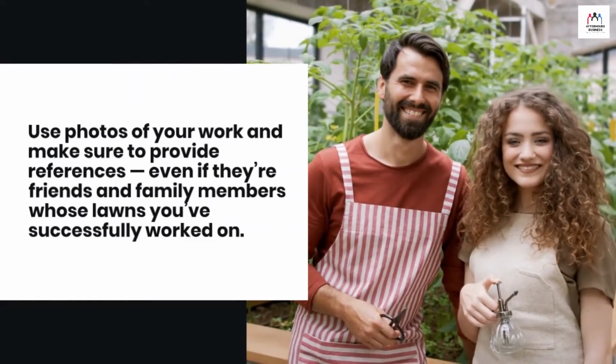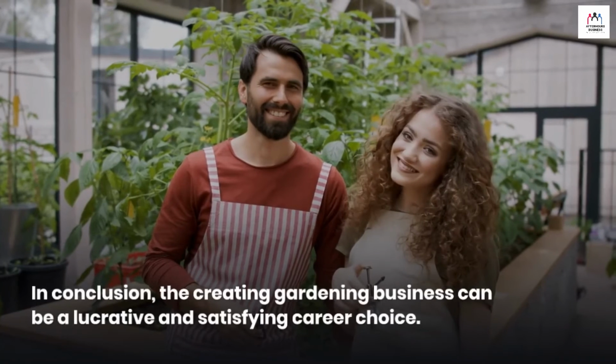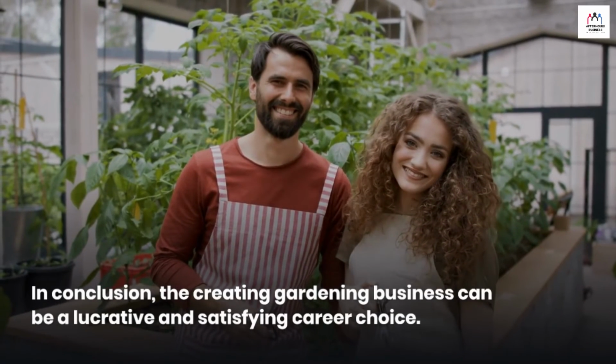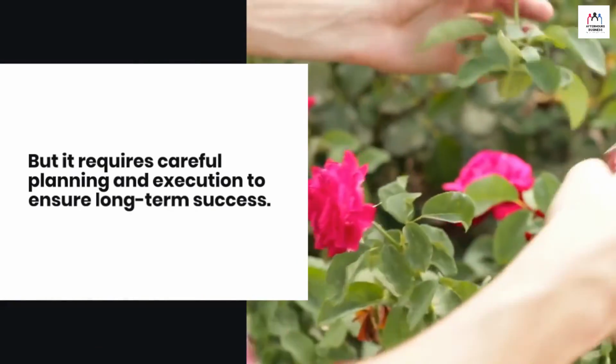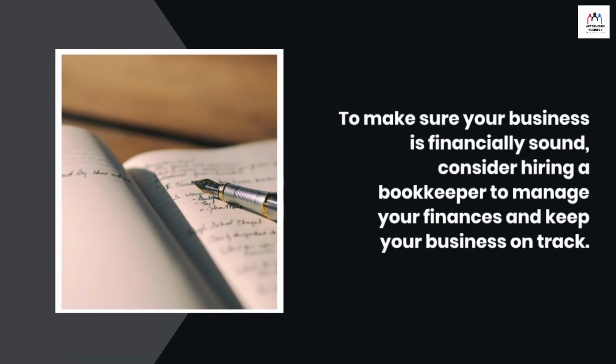In conclusion, creating a gardening business can be a lucrative and satisfying career choice. But it requires careful planning and execution to ensure long-term success. To make sure your business is financially sound, consider hiring a bookkeeper to manage your finances and keep your business on track.